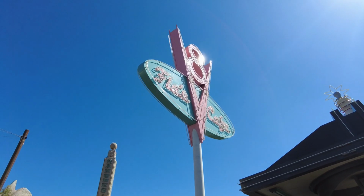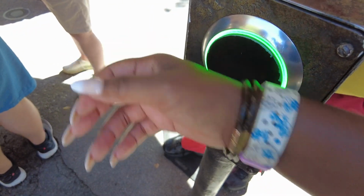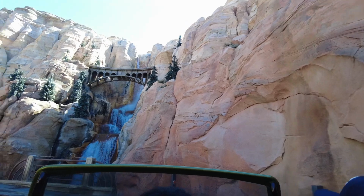So we've made it to Radiator Springs, so let's go ahead and get our cars. All right, so we are scanning in at 354. It doesn't look that bad. Once we get to the front, we'll probably have to wait for a little bit, but it's a clear walk. So let's see how long it takes us to get on Cars and then get racing.